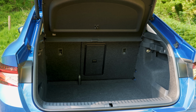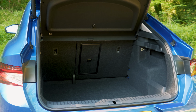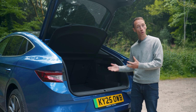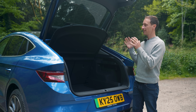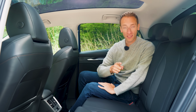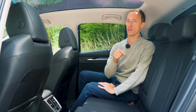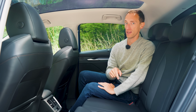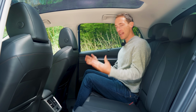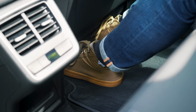So overall, yes, the Enyaq is a very practical car compared to the rivals that it's up against, but the Enyaq, whether you go for the coupe or the regular SUV version, is significantly better when it comes to boot space. The Enyaq is also better than the Enyaq when it comes to rear seat space, although the difference does depend on which version of this car that you get, and we'll explain. So you can see legroom is very, very generous in this car. In fact, it is fantastic.